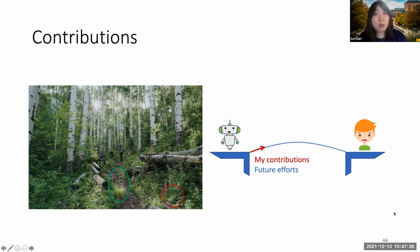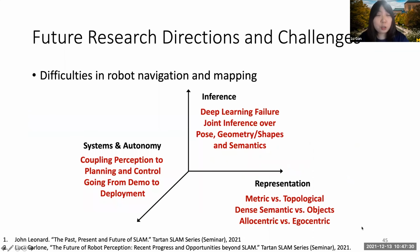So next, I'm going to talk a little bit about future research directions and challenges. The plot shows different axes of difficulties in robot navigation and mapping. To the right, we have a variety of representations, such as metric map and topological map. We have dense semantic map and abstract map. So choosing a representation or developing a new representation suitable for a specific application is a critical problem.